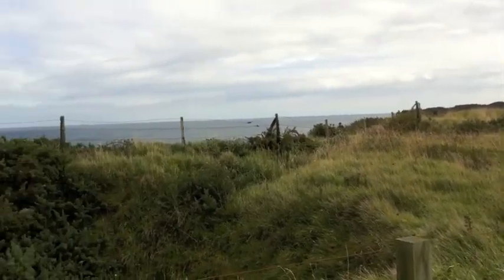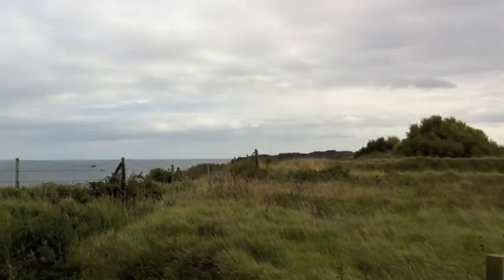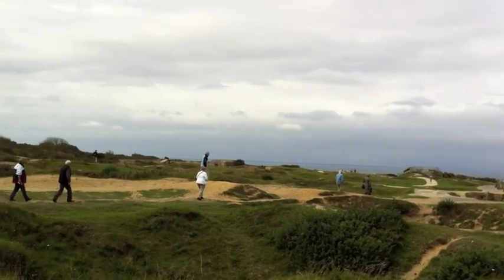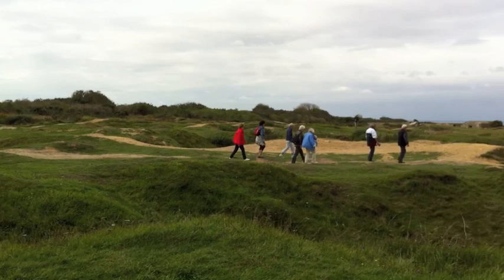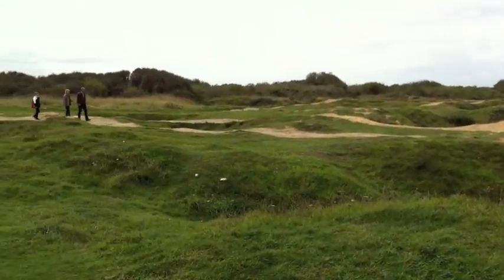This is the Point du Hoc, a peninsula that juts out between the Omaha beaches just down there in the east, and to the west on the horizon that's the Utah beaches. And this is where the German gun emplacements were, and the Germans thought this was virtually impregnable. So you can see lots of craters and pits and hollows.